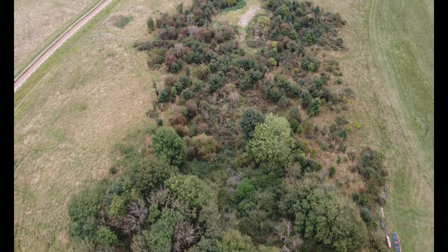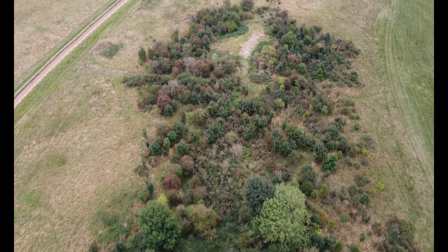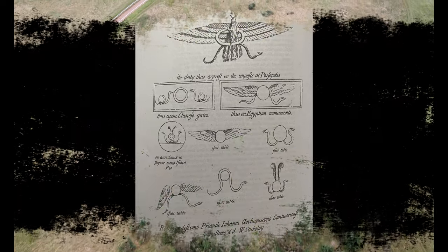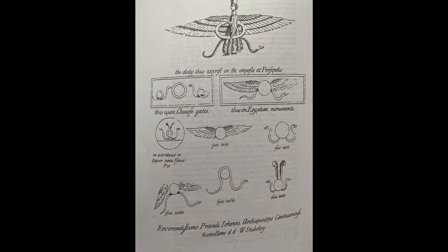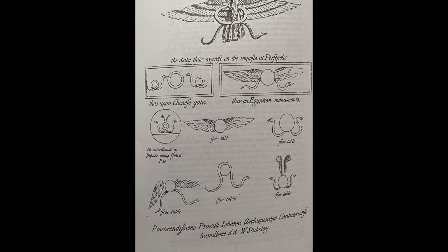Stukeley's theory was that the Serpent Temple represented the Egyptian symbol of a winged serpent, but without the wings. What you see now is from a copy of Stukeley's book, and from these pictures you can see how he came to this thought.